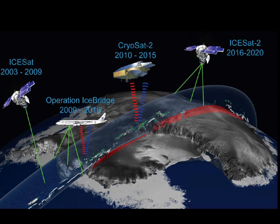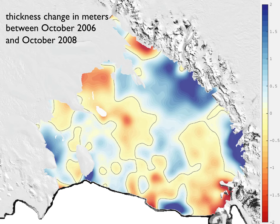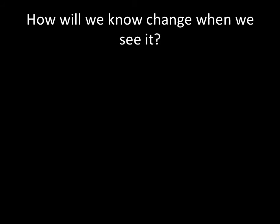So we have lots of observations for the Antarctic ice sheet. NASA has been doing tremendous work with all of their satellites observing the Earth. And so we have really good information on what the thickness of this ice shelf is and how it's changing over time. Here's an image of thickness change between October 2006 and October 2008 observed from the ICESat satellite. What you can see is that certain places are getting thicker and certain places are getting thinner, and they have some kind of pattern.